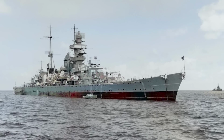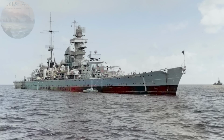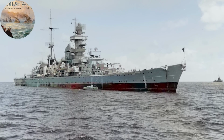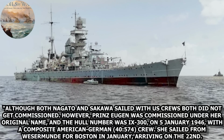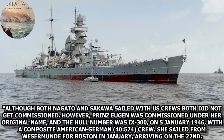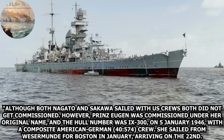These were important because the Americans weren't well versed in the high-pressure hot steam plant. Dodson and Kant have this to say: although both Nagato and Sakawa sailed with U.S. crews, both did not get commissioned. However, Prinz Eugen was commissioned under her original name, and the hull number was IX-300.